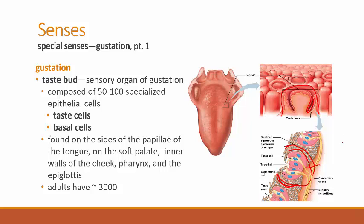We find these taste buds along the sides of the papillae of the tongue, but also on the soft palate, way up at the roof of the mouth. There are some scattered along the inner walls of the cheek, and there are even some in the pharynx and back at the epiglottis. The epiglottis, recall, is the little flap of tissue that covers over the trachea, so that when we swallow, food tends to slide back toward the esophagus rather than accidentally getting inhaled into the trachea. The adult human has approximately 3,000, give or take, taste buds scattered across different areas of the mouth. But by far the greatest accumulation of them is associated with the tongue and the papillae of the tongue.